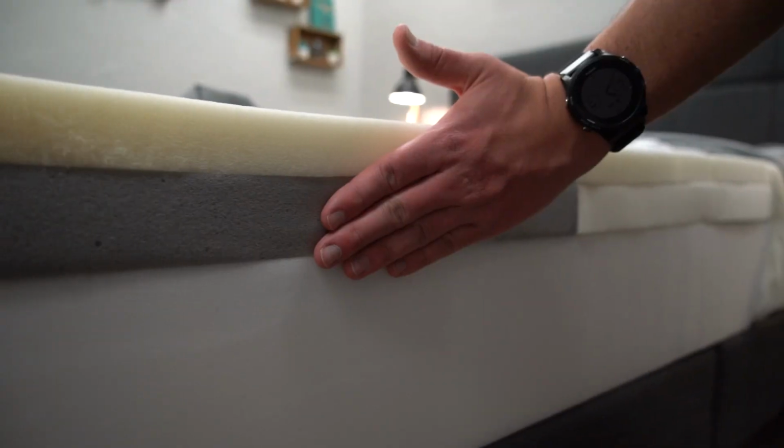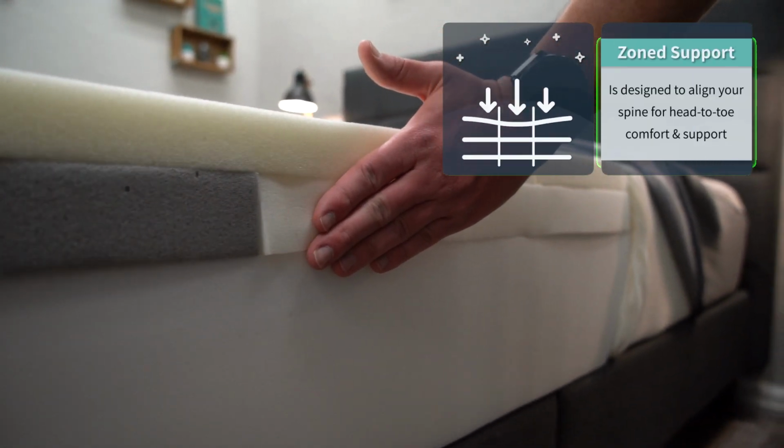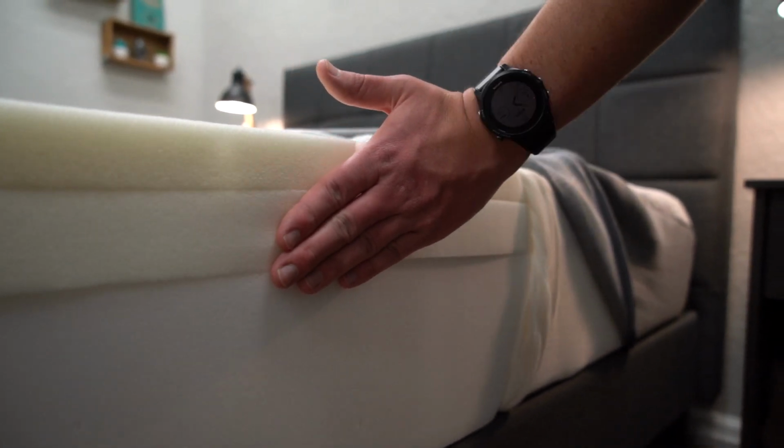And this is basically there to provide a little bit more support under your trunk and hips, the main mass of your body, to help promote more of a neutral alignment of your spine at night. You might not notice that it's even there when you first go to hop on the original Casper mattress, but it could help you out at the end of the day.